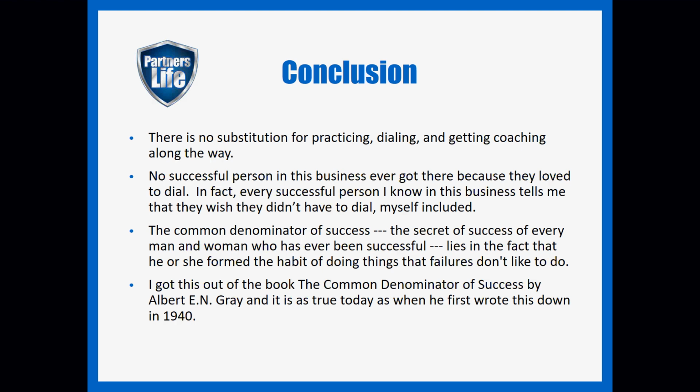The secret of success of every man and woman who has ever been successful lies in the fact that he or she formed the habit of doing the things that failures don't like to do. So if failures don't like to dial, make it a habit. I got this out of the book, The Common Denominator of Success by Albert Gray, and it is as true today as when he first wrote this down in 1940.